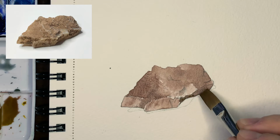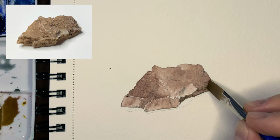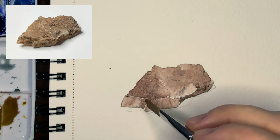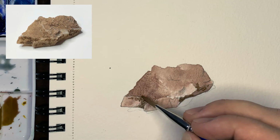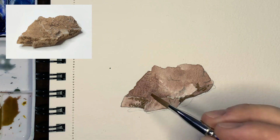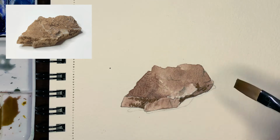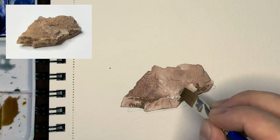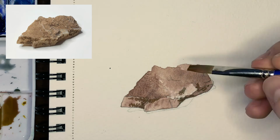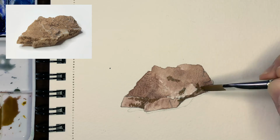But in this case, I'm paying lots of attention to where the cracks and crannies in this rock are, because those are what's going to help convey texture as well as volume. This rock has a lot of texture going on. If I squint my eyes and look at the subject, the squinting helps break down the darks and lights of the form, so I can more easily identify where those darks and lights are. I often do that as I'm working. It's helpful to always be looking at your subject.